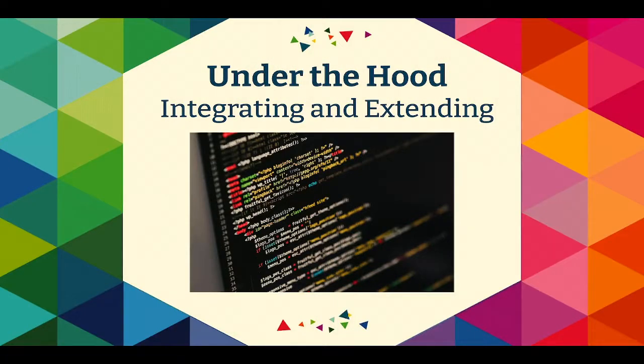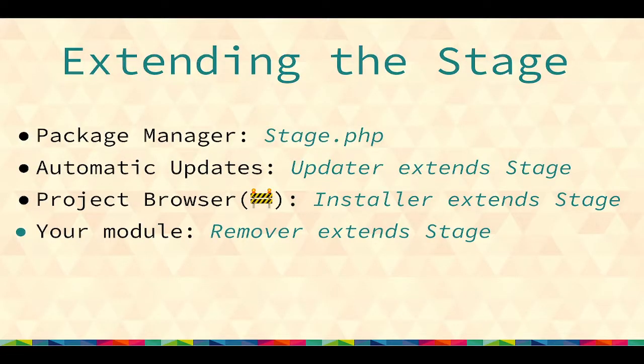All right, so let's look under the hood. The main thing that does operations in Package Manager is called a stage. Automatic updates provides a class called Updater, which extends Stage, and Project Browser will soon have something called Installer that also extends Stage. You could have, say, your own module with a class called Remover, which is just to remove packages and extends Stage. Generally, anytime you want to use the Package Manager API to provide your own types of operations, you would want to extend the Stage class.